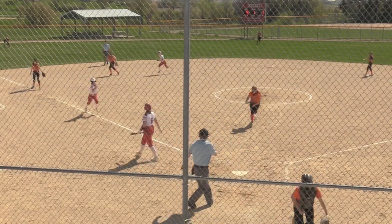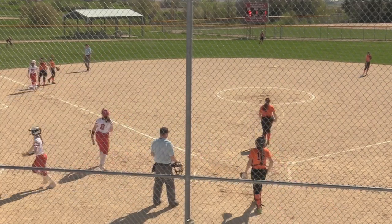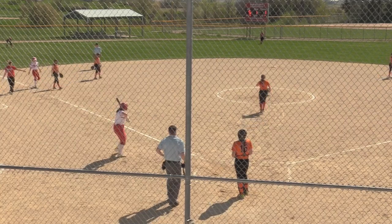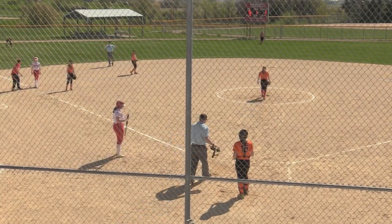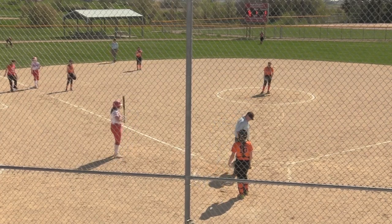That ball gets away again. Here comes a run, and she'll slide in safely. Whitney Hansen getting across. Another passed ball here. Meanwhile, Comey moves up to third base as well.